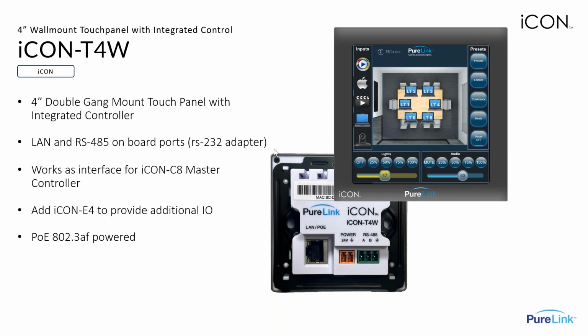So the first one up is our 4-inch double gang touch panel. So again, this mounts right into a 2-gang panel. It's powered by PoE. It is a controller, so you can program the touch panel to look any way you want. This is just one example of millions that you could do, but we're just showing a small conference room with presets on the right that would switch your inputs and change lighting and audio and all that. So it can do anything you need.